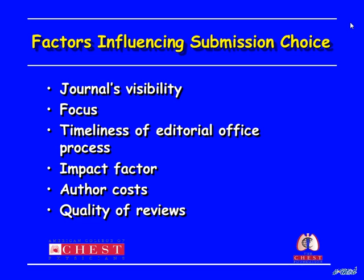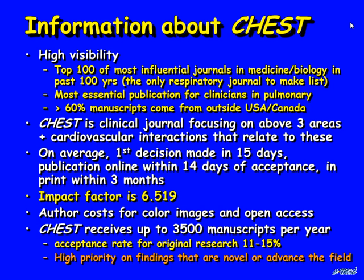You should consider the journal's visibility and what it would do to enhance your career. What's the focus of the journal? How timely is the editorial office processing? What's the impact factor of the journal? What are your costs, if there are going to be any? And what do you know about the quality of the reviews?